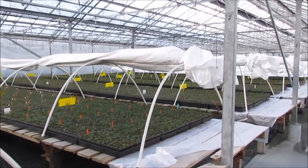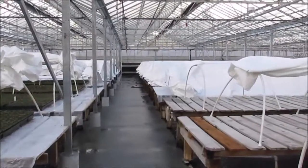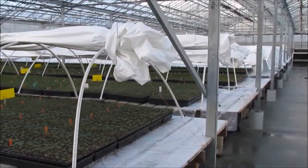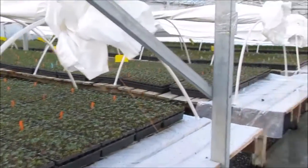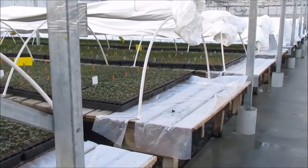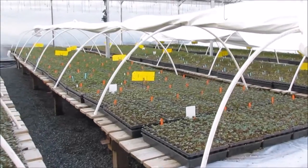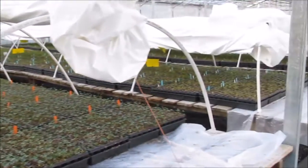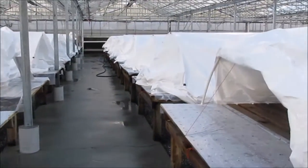So this is our Hellebore house. This is our specialized area catering just to Hellebores. In this house we have currently had 390,000 plants come through here. As you can tell, there's different stages of development. The Hellebores with the open sides have been here a little bit longer, and so they're just kind of getting acclimated and ready to go out into the real world.